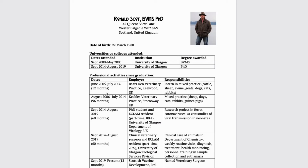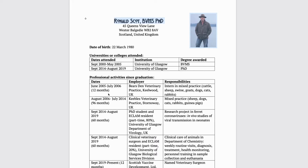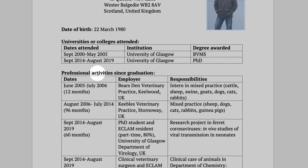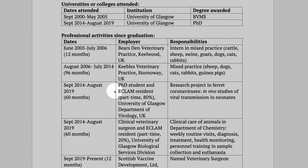Here's the first page of Ron's CV. As you can see, he graduated from veterinary school at the University of Glasgow in 2005. He did an internship for the first year in a mixed practice, and then he got a job in another mixed practice where he stayed for 8 years until 2014. In 2014, he decided to return to the University of Glasgow to get a PhD in virology, and at the same time, within a few weeks, he realized that he wanted to become an ECLAM resident via the alternate route as well. He did a research project in ferret coronaviruses, involving in vivo studies of viral transmission in neonates.